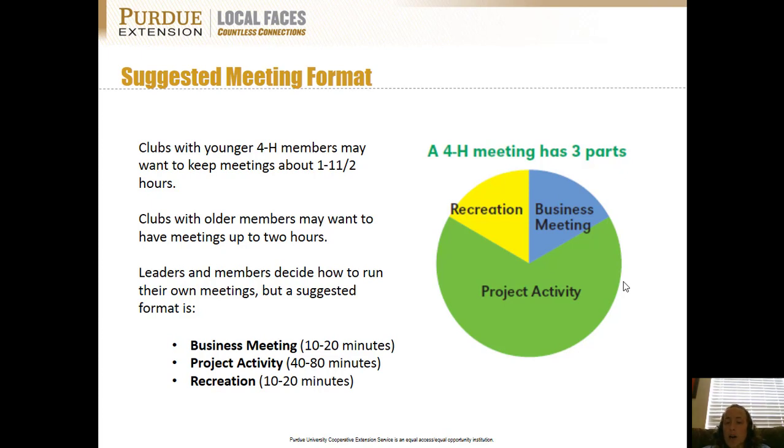As you can see, the project activity should be making up a majority of your meeting time, and not the business portion of your meeting. This is obviously going to change a little bit depending on what type of club you have. So junior leaders, the business meeting might run a little longer than some of these other factors just because of the nature of that club. Shooting sports, for example, the project activity is probably going to be most of the meeting. I know in robotics, we don't usually have much of a business meeting. The focus is the project activity, but this is a model to shoot for. And if you can have a business meeting component, then that would be a good thing to strive for.